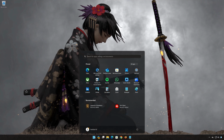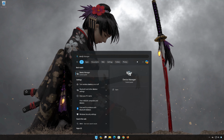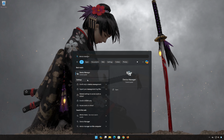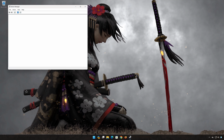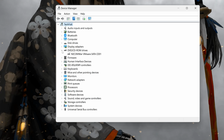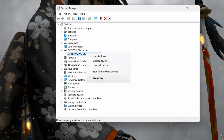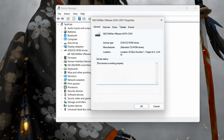Now restart your PC. Open your Start menu and look for Device Manager. Open the Device Manager. Expand DVD CD-ROM drives. Right-click your DVD device and select Properties. Open the Driver tab.